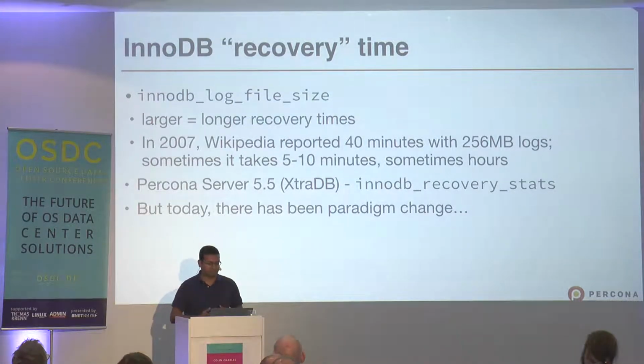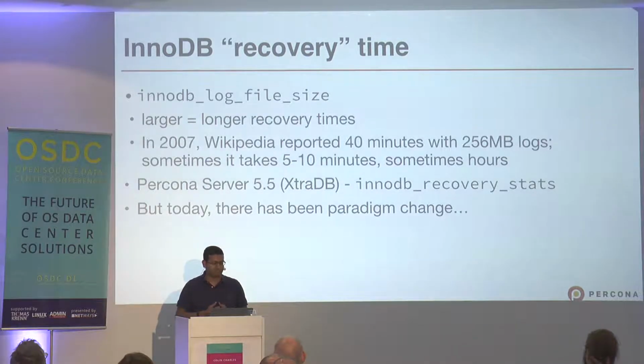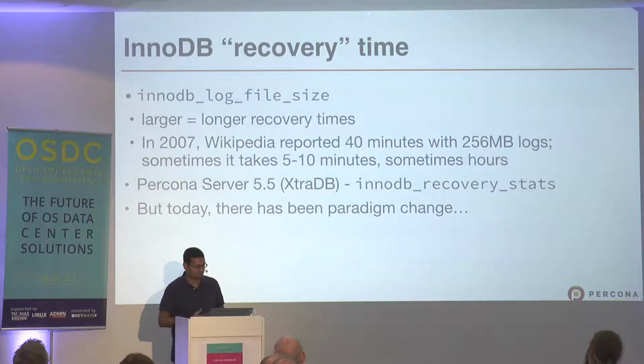So remember earlier what I said about how paradigms change. I think that's really the takeaway from today. I don't know how many of you are running, say, MySQL 5.5 or Percona Server 5.5. Is anybody still running 5.5? Okay, quite a handful of you. But paradigms have totally changed, right?